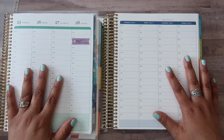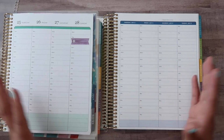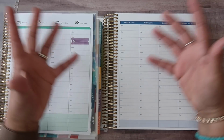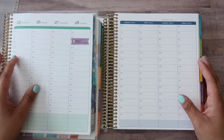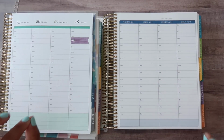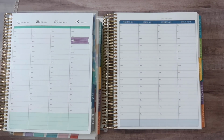This is a 7x9 planner and not one of those 8.5x11 giant size planners where we probably could have gotten everything we wanted all in one. But that would be a beast of a planner. I think these planners are already significantly heavy as they are.